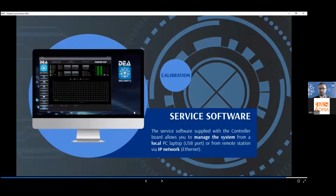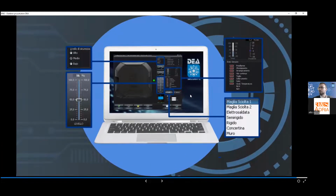Last but not least, much important in all the things that we do is the calibration of our system, because the software that is already included in all our quotations, so it's practically a part that is inside our systems, allows to make the complete management of the system. But as well, it is very easy to make the calibration of the same.